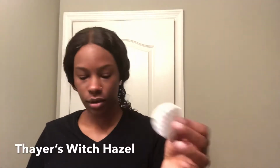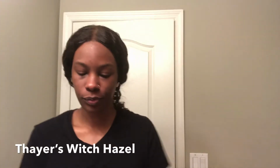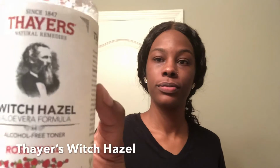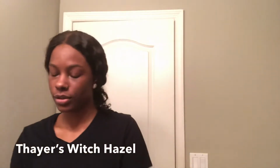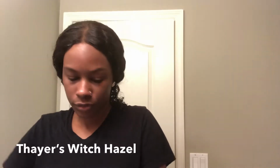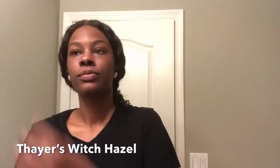So after I do that, I just get these little cotton pads that you can find at Dollar General, Walmart, Family Dollar, and I use the Thayer's Witch Hazel, and I apply that to the cotton ball, and I literally rub that all over my face to help out with toning and my dark marks.